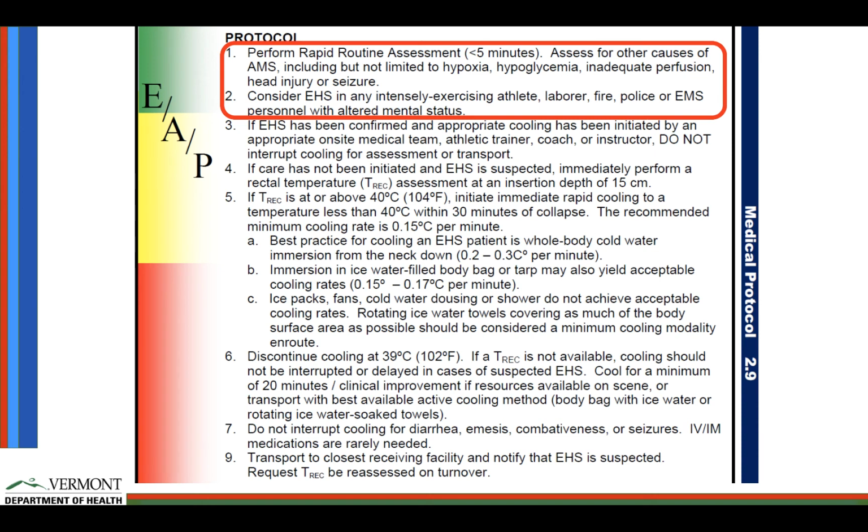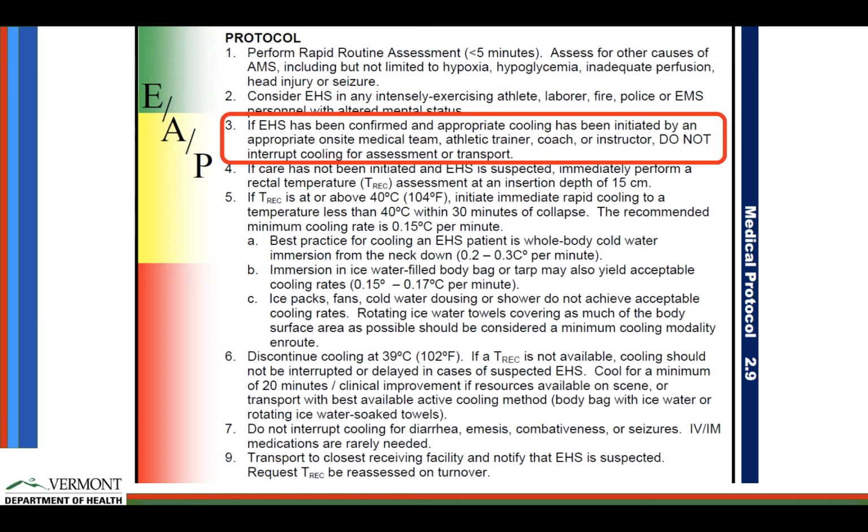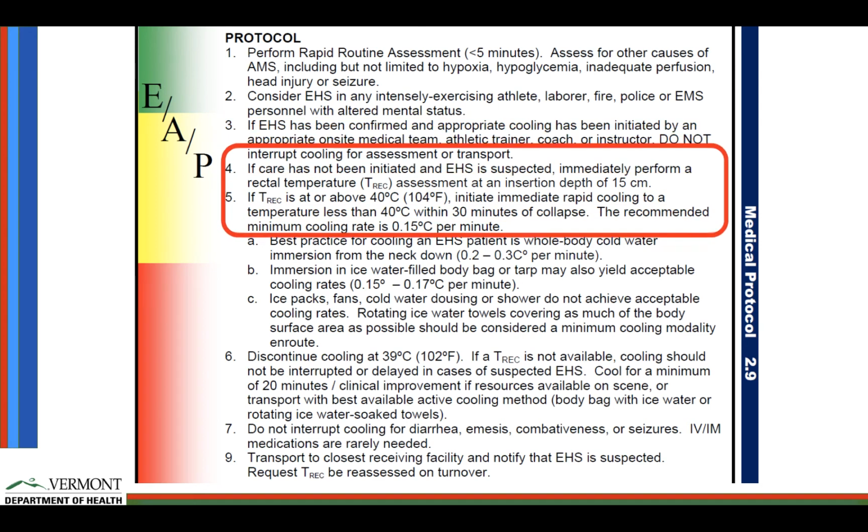The exertional heat stroke protocol runs as follows. Perform a rapid assessment. Look for other potential causes of altered mental status. Consider EHS in any intensely exercising athlete, laborer, fire, police, or EMS personnel with altered mental status. If EHS has been confirmed and appropriate cooling has been initiated by an appropriate on-site medical team, do not interrupt cooling for assessment or transport.